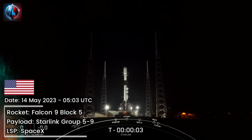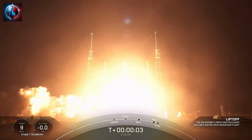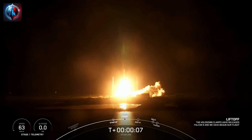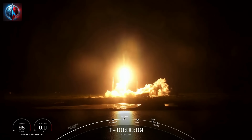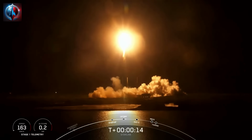T-minus 5, 4, 3, 2, 1, 0. Liftoff. Vehicle's pitching downrange.